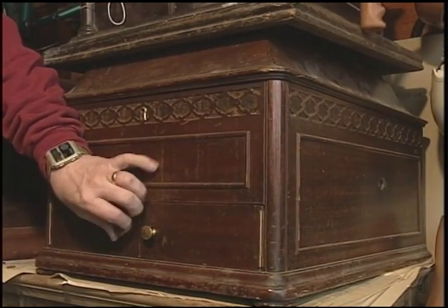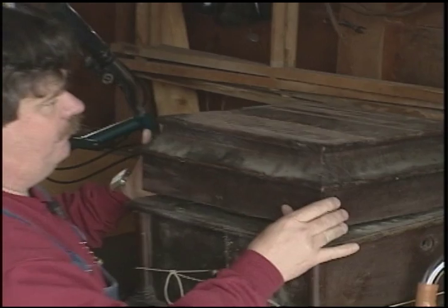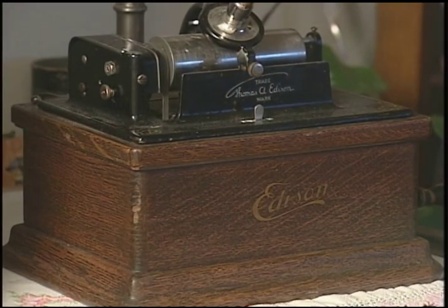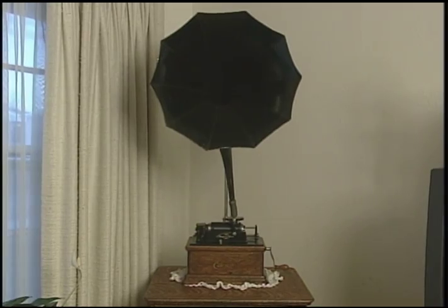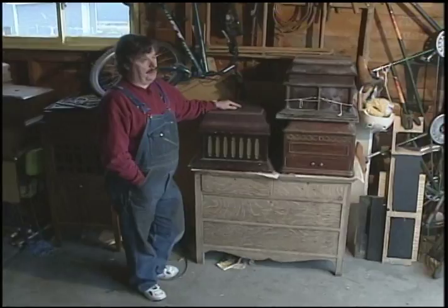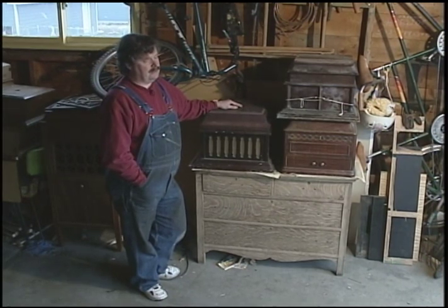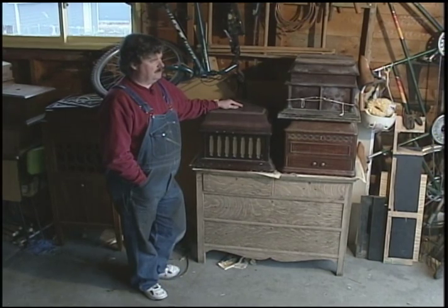Whether he's repairing a Victor Orthophonic or a Columbia Graphophone, Bob welcomes each new challenge. But it's the rugged durability of the Edison machines that gives him the greatest satisfaction. Edison, he made his machines to last forever. I always make the joke on some of these Edison machines, I know them so well and they're designed so well I could work on them with my eyes closed.